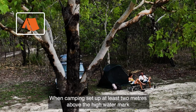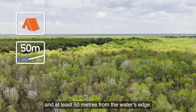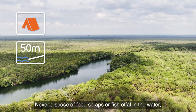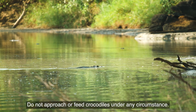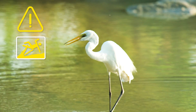When camping, set up at least 2 metres above the high water mark and at least 50 metres from the water's edge. Never dispose of food scraps or fish offal in the water around campsites or boat ramps. Do not approach or feed crocodiles under any circumstance.